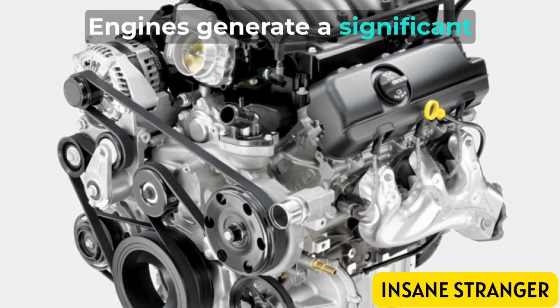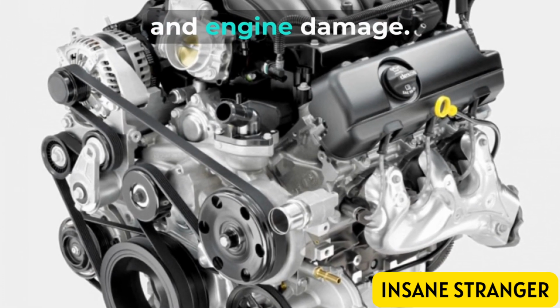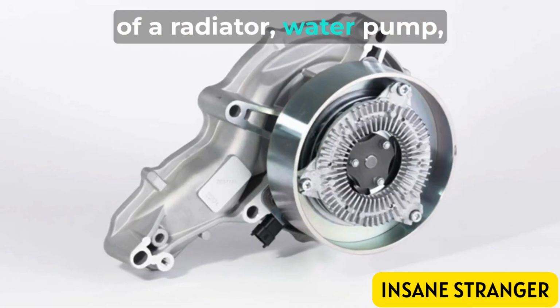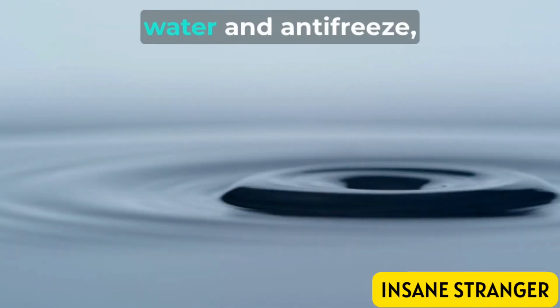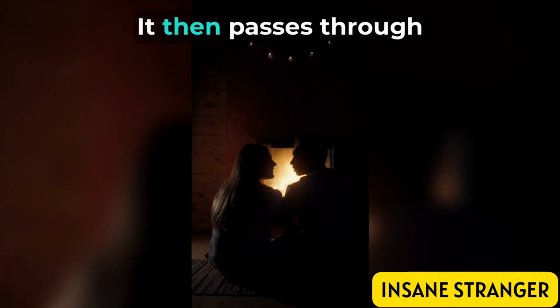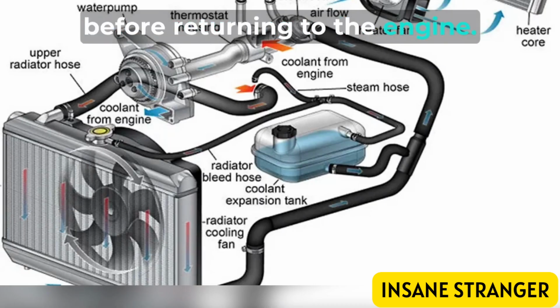Engines generate a significant amount of heat, and if left unchecked, it can lead to overheating and engine damage. The cooling system consists of a radiator, water pump, thermostat, coolant, and various hoses. The coolant, typically a mixture of water and antifreeze, circulates through the engine, absorbing the heat generated by combustion. It then passes through the radiator, where the heat is dissipated before returning to the engine.